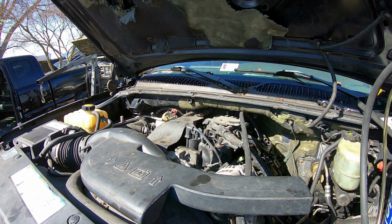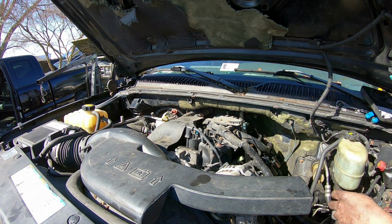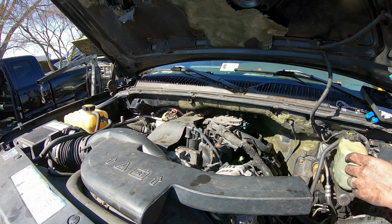Well, it started, and the fuel pump is apparently working. So I got to get the truck fuel lines put back onto it. All right, let's start it up again, see what happens.